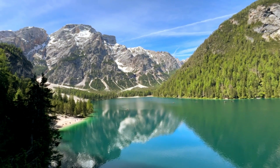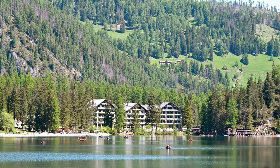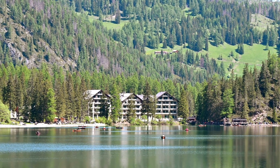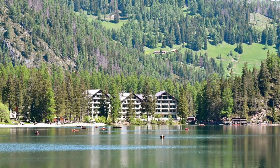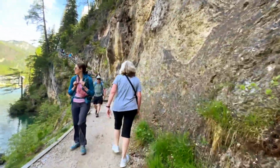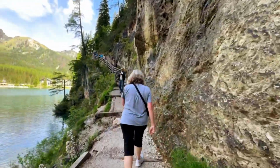What I love about this lake is how the scenery transforms as you make your way around. The north side gives you these dramatic mountain reflections, while the eastern shore offers more intimate forest views. My mom kept pointing out how the water color changes from emerald to turquoise depending on your vantage point.